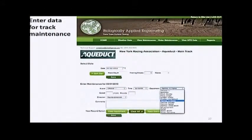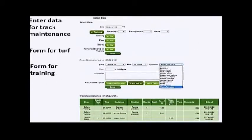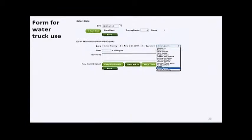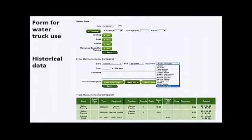Manually entering the data for the track maintenance, and I'll go through this quickly, but these are the screens we're using. Glenn will tell you what's going into these screens, but you can see, look at the large number of lines in there for the maintenance. There's a lot of steps to this. This isn't simple. And there's a separate form for training every day. And then my favorite, the form for the water truck use. Number of loads, direction, speed, and then you can go back and get historical data.